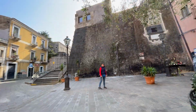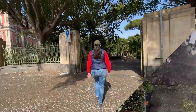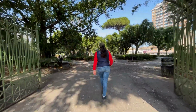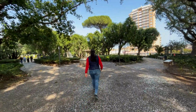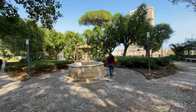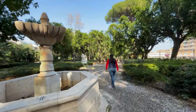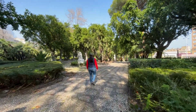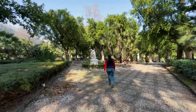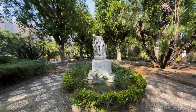From the church of Saint Agata al Carcere, we're going to the main park of Catania, which is dedicated to Vincenzo Bellini, whose statue welcomes you at the entrance from Via Etna. Giardino Bellini, or Villa Bellini, is one of the oldest public gardens and one of the 4 main parks of Catania.